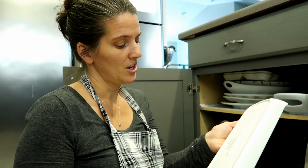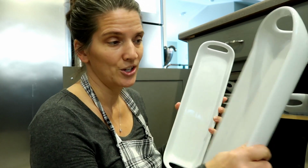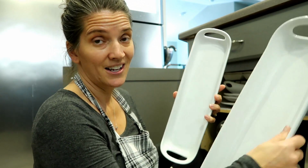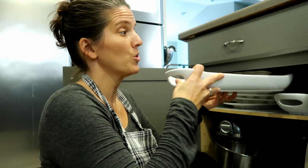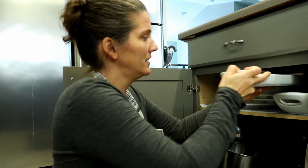These are Crate and Barrel. I guess they're sushi trays. I didn't know they're sushi trays, but I use them to put crackers on and different foods. And so I do keep these because we use these all the time for serving. Let me put these back. Don't come to them all the time, but we do for holidays, birthdays, things like that.